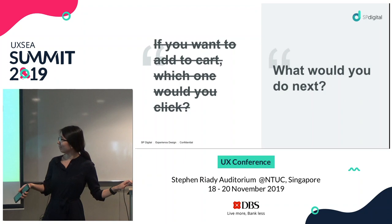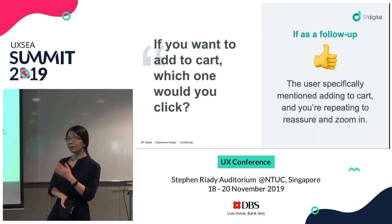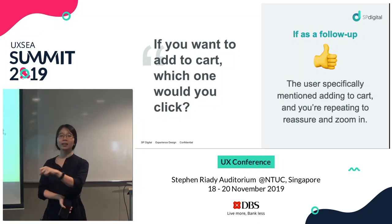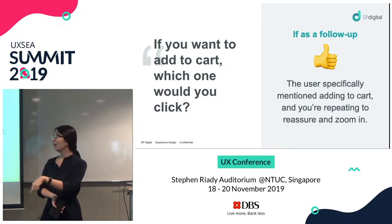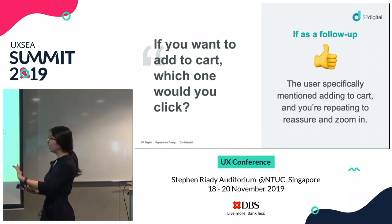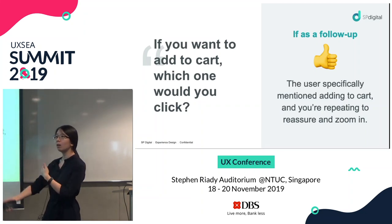Why would it, depending on context, be good? If as a follow-up, let's say, as I've mentioned just now, the user has specifically said, oh, the next thing I would do is I want to add to cart. Then as a researcher, you might want to ask, if you want to add to cart, then which one would you click? So you're asking them to show you a lot more detail.